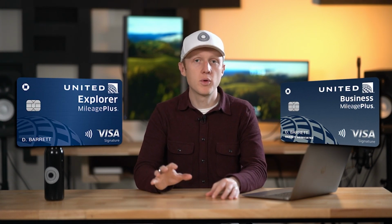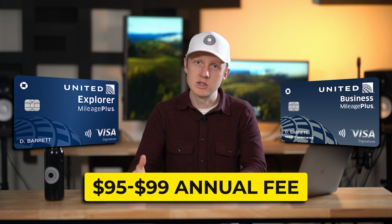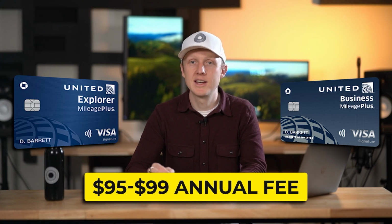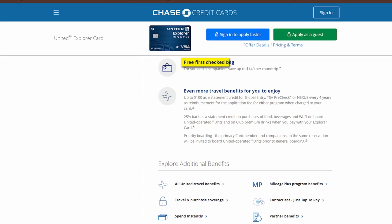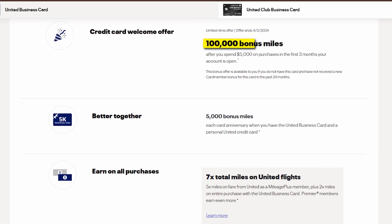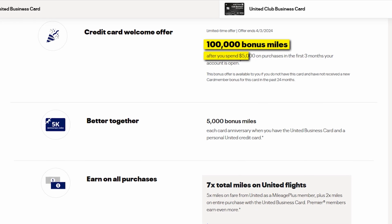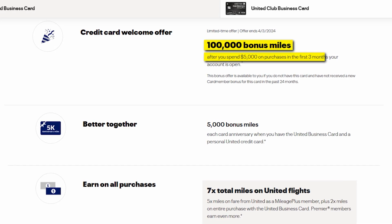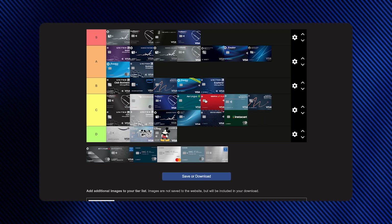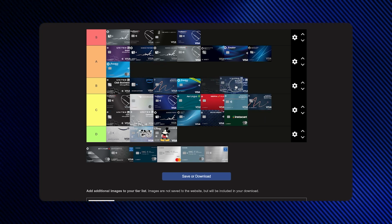Now, looking at the United Business and the United Explorer, which are both cards in the $95 annual fee range, are both pretty solid cards for United flyers since they come with 2 United Club passes, as well as free first checked bags. And at the time of filming, the United Business has a pretty awesome welcome bonus of 100,000 United miles after spending $5,000 in the first 3 months. And with that elevated welcome offer, I put this card into A tier, but normally I think both of these cards belong solidly in B tier.